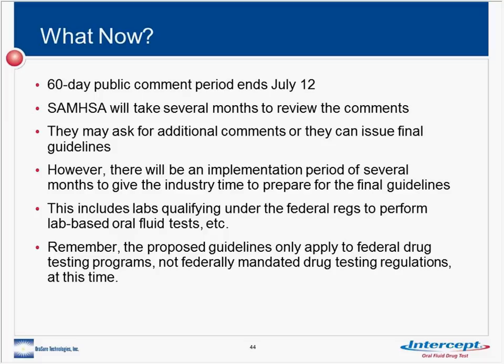No, these proposed guidelines do not include hair testing at this time. Patricia did address the subject of hair testing, and that is a process that is underway. The Drug Testing Advisory Board is considering hair testing and what recommendations they'll make to SAMHSA on hair testing. They'll likely have to go through a similar process, right?